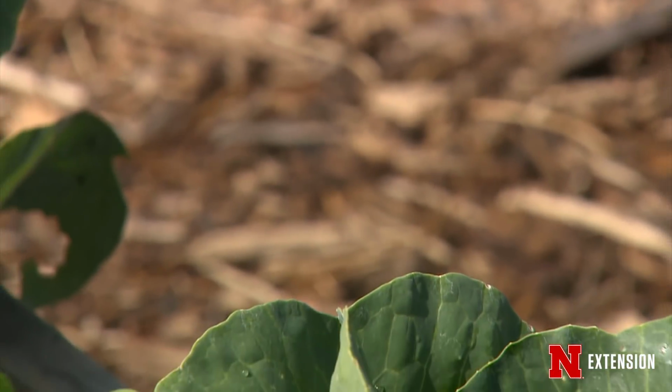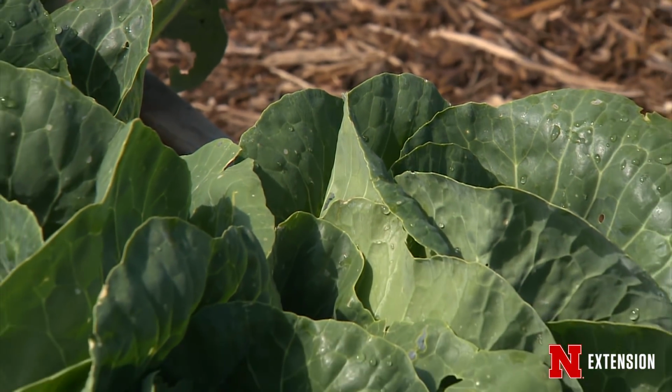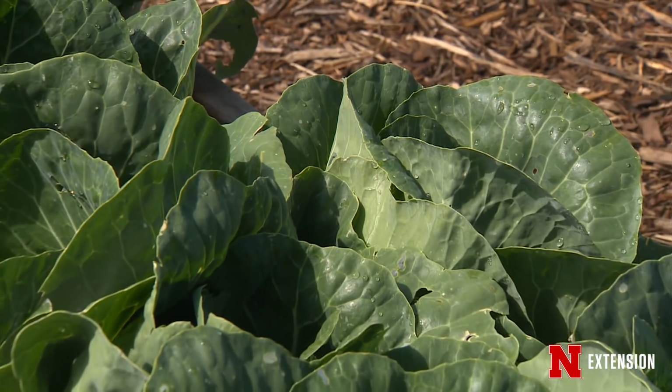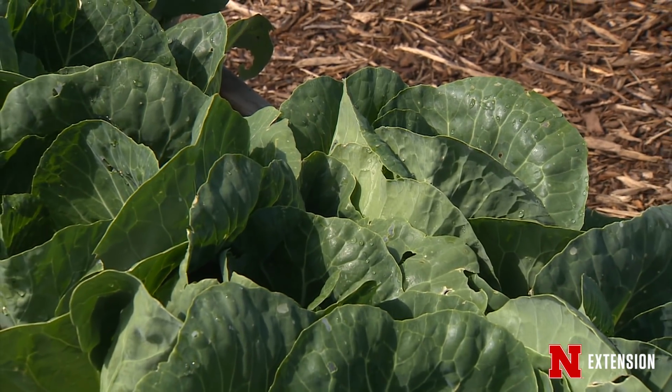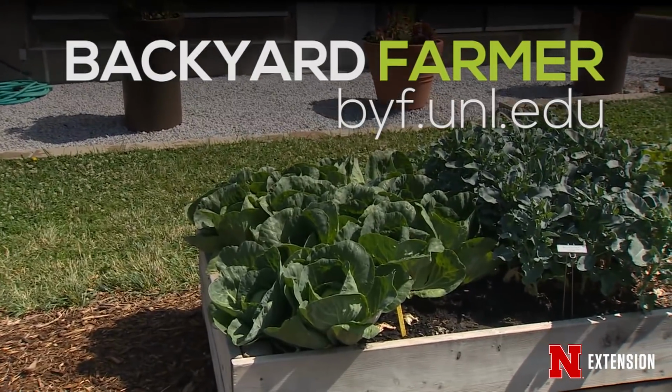A lot of those cool season plants are actually best planted here in Nebraska in the fall, such as Brussels sprouts. They have a very long growing season before harvest, and they actually taste a lot better when you have a little bit of frost on them. So consider planting cool season plants in Nebraska, whether you're planting them early in the spring, like in March or April, or if you're not starting them until August. They're a great tasty way to add something to your garden.